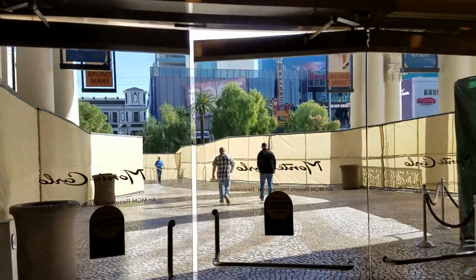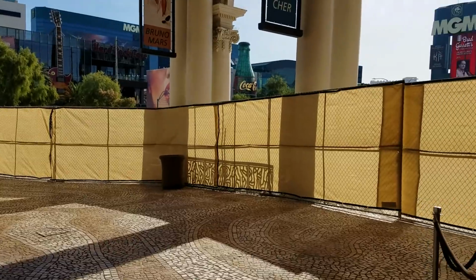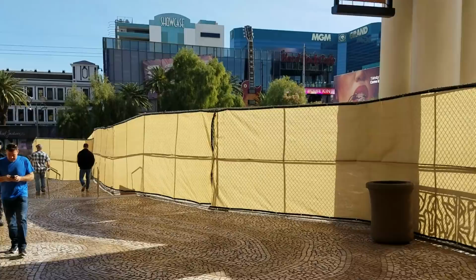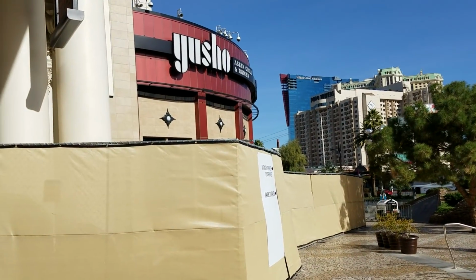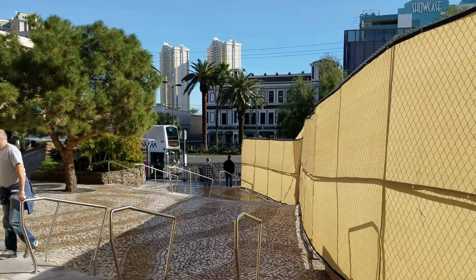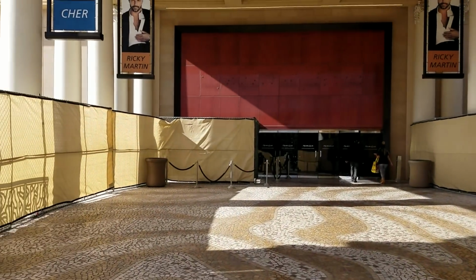And actually a lot of work still needs to be done. And they're still calling it the Monte Carlo, but these all used to be restaurants out here, and I think they're all closed now for at least the next few months. But anyway, there's an update to our walkthrough at the Monte Carlo, soon-to-be Park MGM.